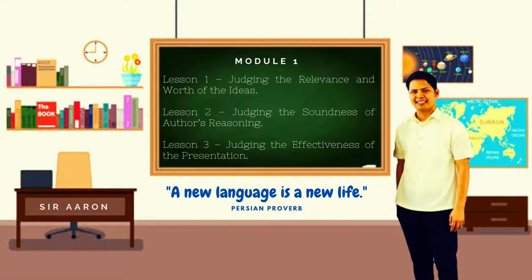The module that you have received for the fourth quarter is divided into three lessons, namely, Lesson 1, Judging the Relevance and Worth of Ideas. For Lesson 2, Judging the Soundness of Author's Reasoning. And lastly, for Lesson 3, Judging the Effectiveness of the Presentation.